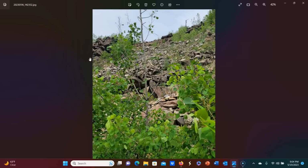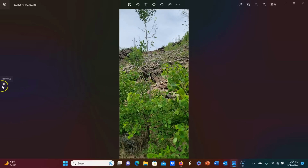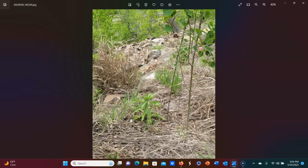Actually, we almost made it to the top, but one of my daughters is afraid of heights, and she kept asking, can we please go back down? Can we please go back down? So I did, because I thought, all right, well, I got enough footage.